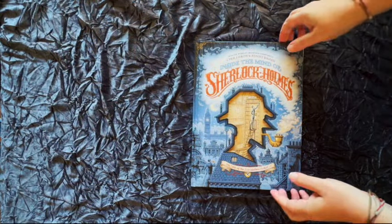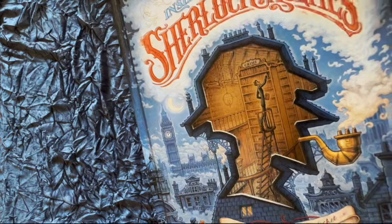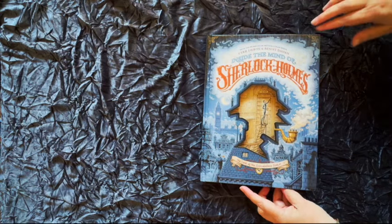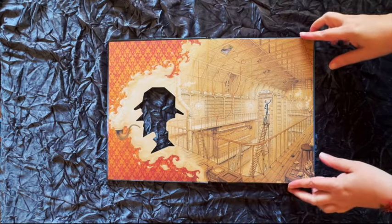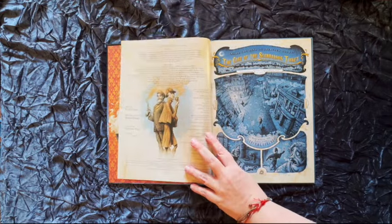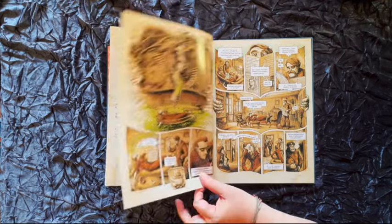Inside the Mind of Sherlock Holmes, The Case of the Scandalous Ticket by Cyril Lieron and Benoit Dahan is a new Holmes story told in graphic novel style, with fabulous illustrations that delve into the inner workings of Sherlock's mind as he solves a complex and intriguing case. His thought processes are cleverly presented as a factory of ideas, and the illustrations are laid out in a way that I felt was reminiscent of period anatomy textbooks. Anyway, it's something different and fun for a mystery fan.